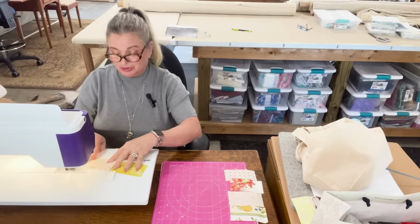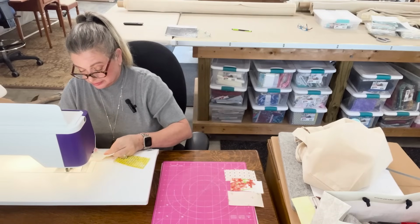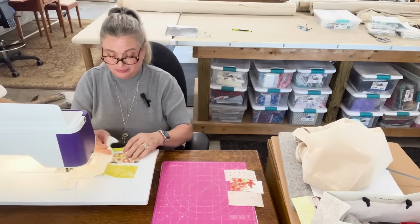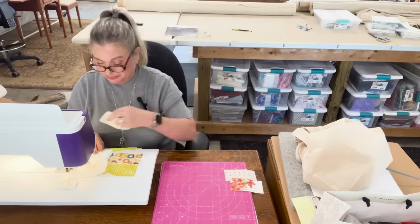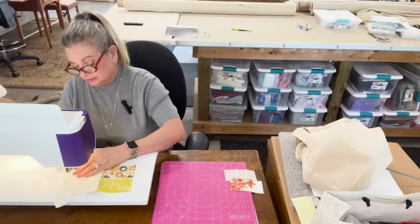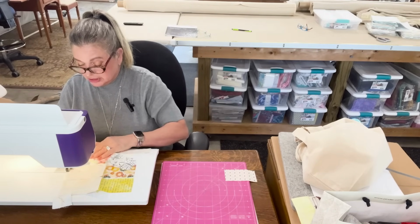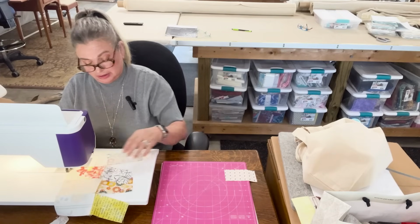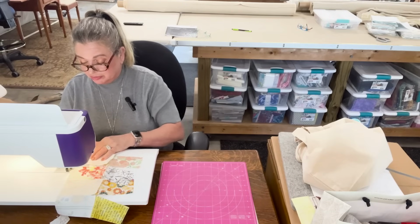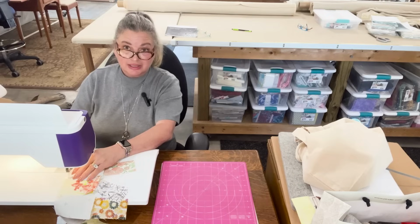Okay. Now we're going to go with this one. Get my leader back over there again. Whoop. Okay. Almost done with this. All right. That is essentially the 3rd row.